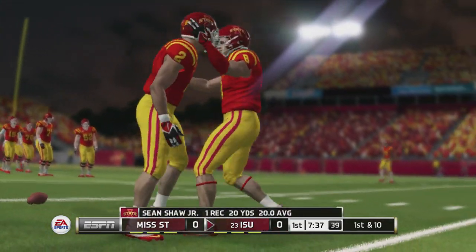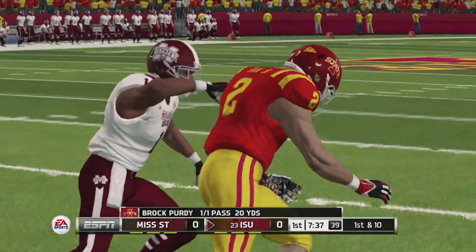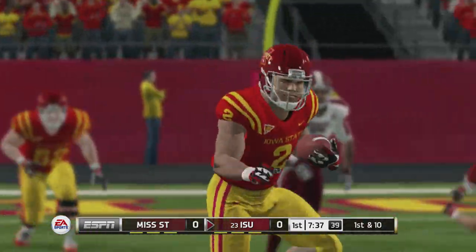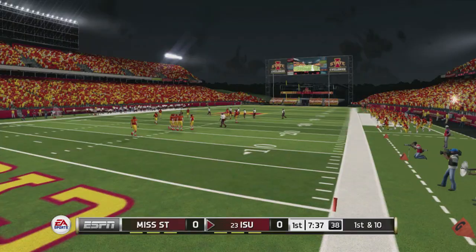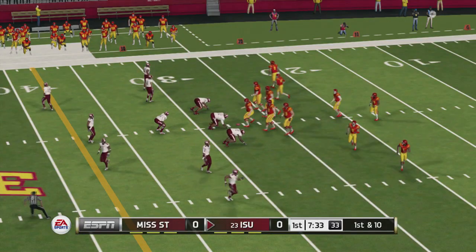Not a real fancy play here, just a smartly run route, good protection, and a well-placed ball. Most times, you don't need much more than that. First down, 10 yards to go. Ball on the 27.